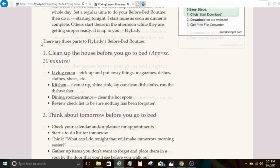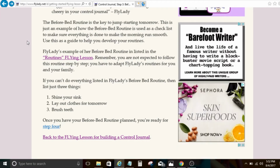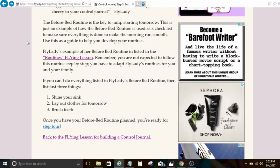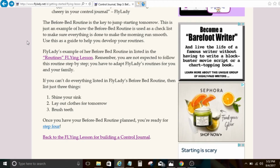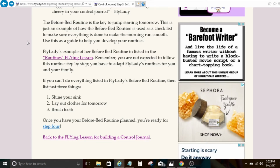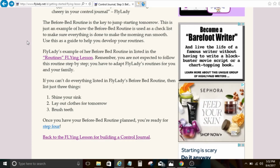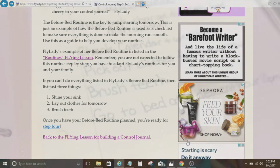So that is her before bed routine, which we are nowhere near. So please do not do all of that. We're just going to start simple with what we've been doing all along in this whole thing, which I have as: shine your sink and load the dishwasher. Pick out clothes. Check your calendar, which actually I need to have in the opposite order. You should check your calendar first to know what clothes to pick out. Brush your teeth, and then go to bed at a decent hour. So I'm going to put that down for my evening routine, and I'll show you that in just a moment.